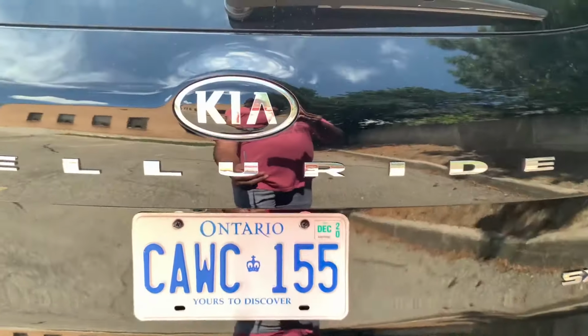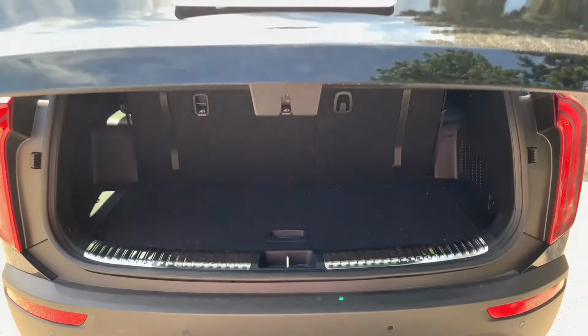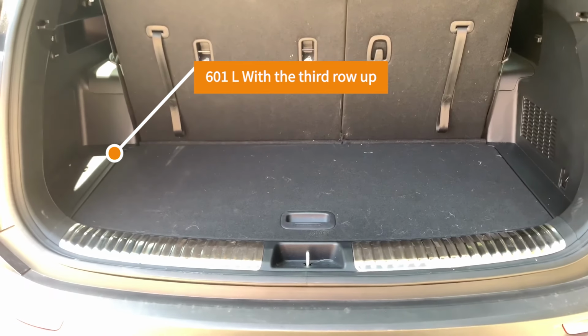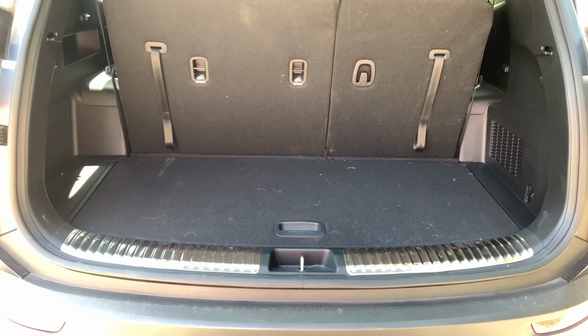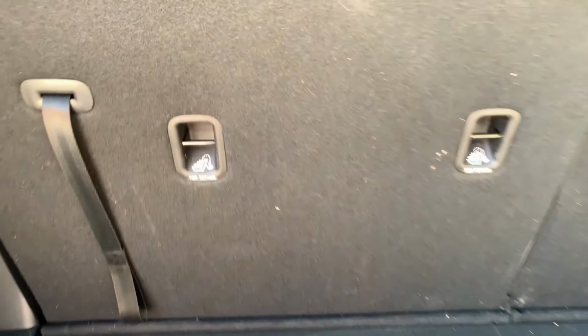Let's take a look at the trunk as we open it up, one touch. So let's go through some more numbers here. What you're looking at now is 600, where are my notes? I had them, 601 liters. I was close. So let's expand that a little bit.